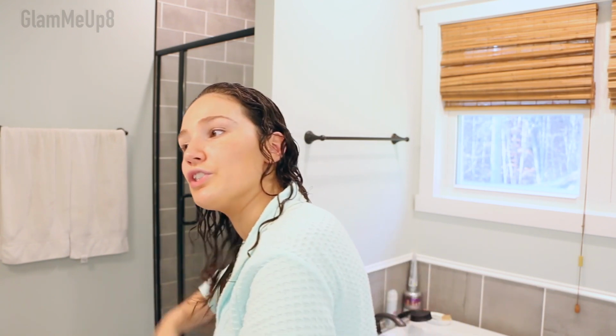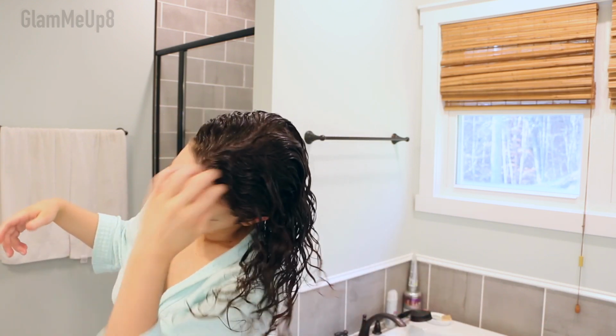So that's why I like to deep condition after I wash my hair. I've seen some people do it before, which doesn't always make sense to me, because you're just gonna rinse all those nutrients right out of your hair when you shampoo after deep conditioning. So I like to do it after I shampoo and cleanse.